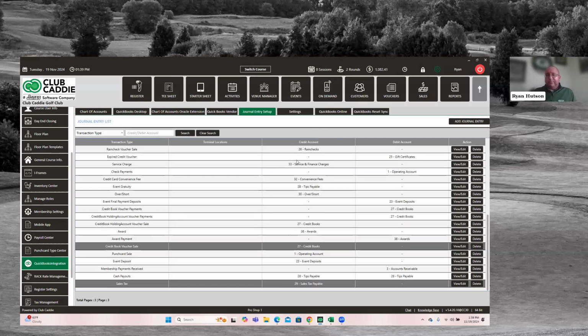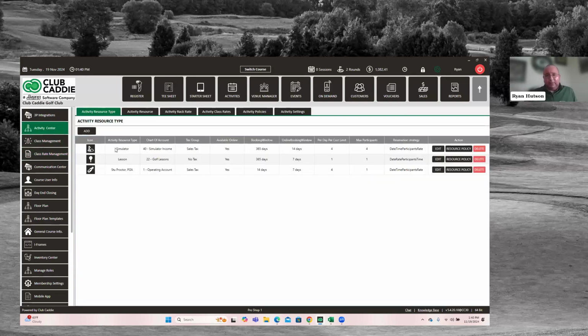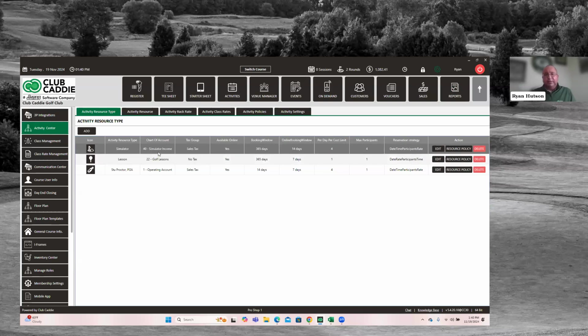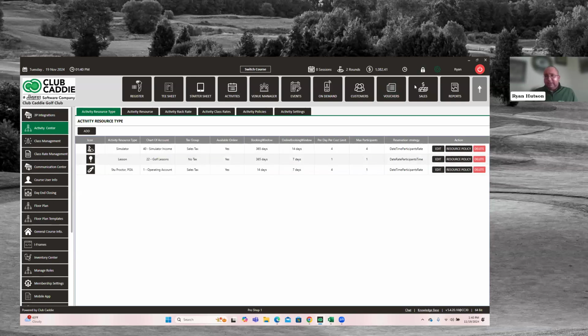Once we get everything set up here, this will populate the GL code report in Club Caddie. And you'll see your different revenue streams. There are a few different areas as well throughout the software where we can map different GLs, such as the activity center. You can map your different activity resources, whether it be a simulator, a lesson, pickleball court, etc. That would be done under the activity center here. So here you can see we've got our simulators mapping to simulator income, golf lessons routing to our golf lesson GL.